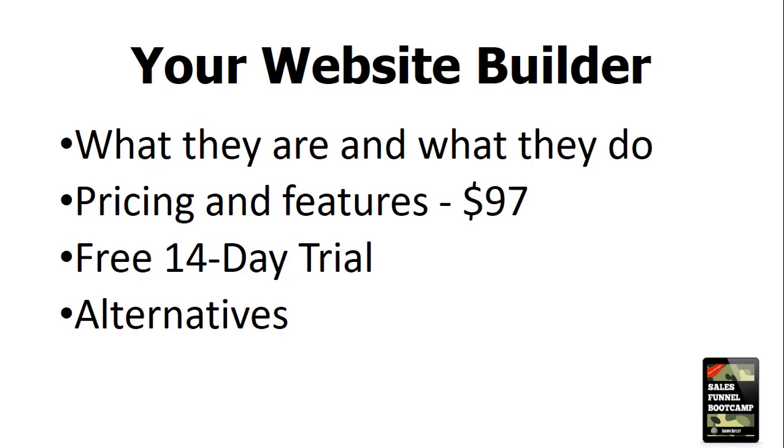But what they need to do is allow you to make web pages fast and easily, and that's the point of using templates, because half the work is already done. You're really just going in, filling out some text, and maybe changing out a picture and maybe some colors and whatnot. Now, both of these have 14-day free trials. Like I say, I'll have links underneath this video so you can go and check things out.